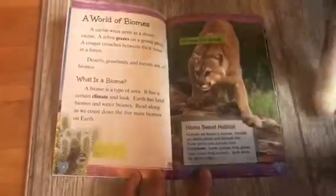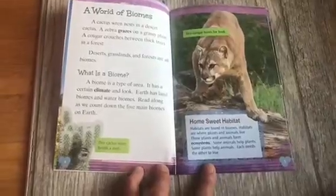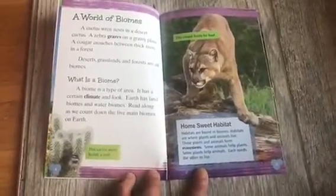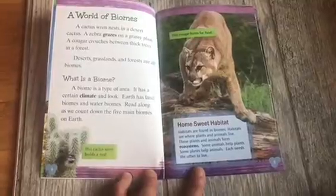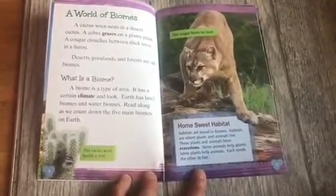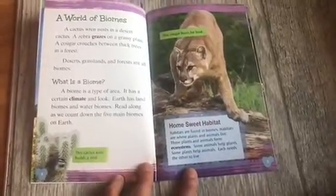Deserts, grasslands, and forests are all biomes. So what is a biome? A biome is a type of area. It has a certain climate and look. Earth has land biomes and water biomes. Read along as we count down the 5 main biomes on Earth.